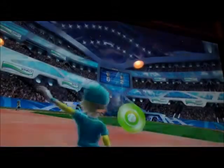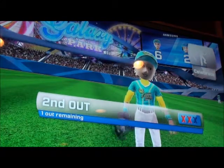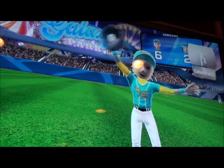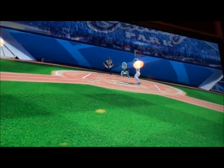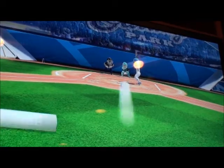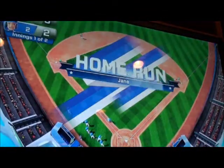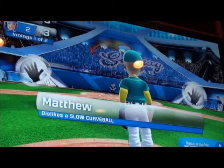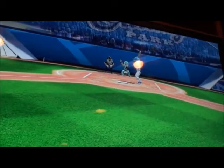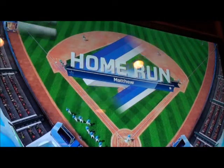To the fielders. Get into position. Nice catch. Uncatchable! Home run! A run. How's that for pitching? It's a dinger! Brings a run home.